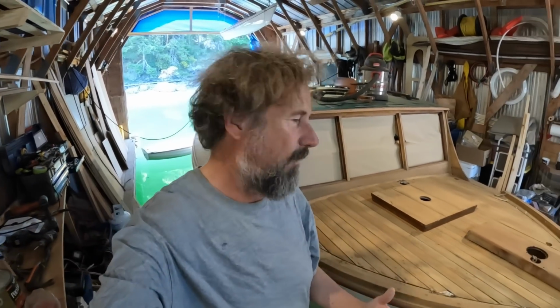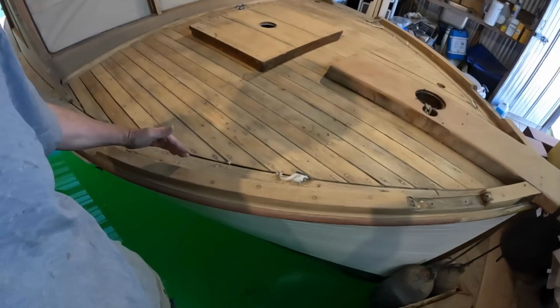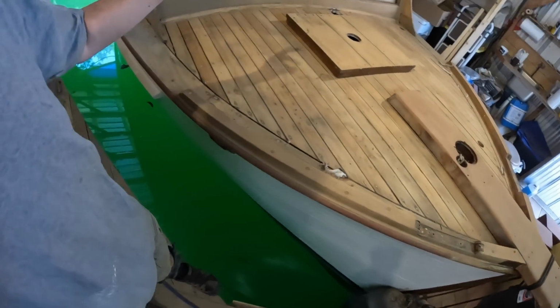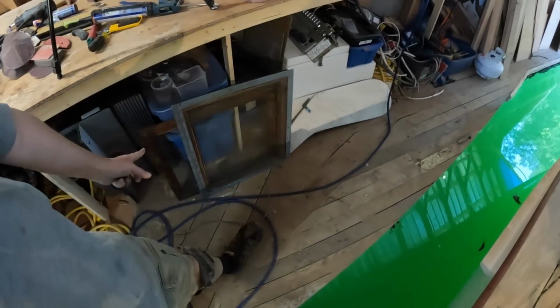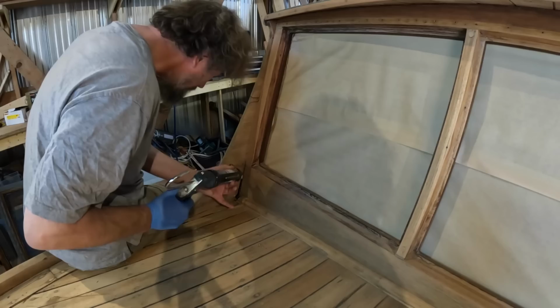So at least one more round of sealant. But that's not really the end of the world because I've got to finish reefing at least the seams that separate the covering boards from the deck, and I still have to refinish the windows. So there's lots to do today, and well, the day is running out.